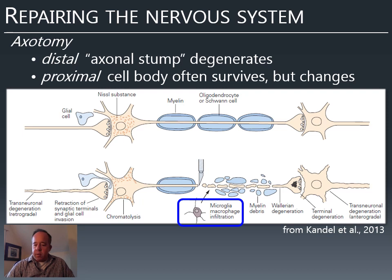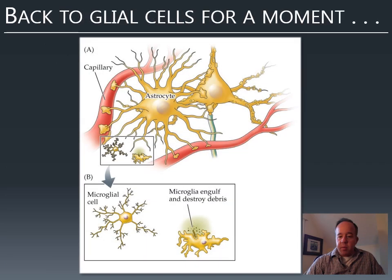And now I've drawn this box around the microglia. If we remember our unit on glia, here's an example. The microglia is coming in, and we're going to see that the glia have an important role to play here. So we remember this diagram from your textbook. We have astrocytes, we have microglia. I'm not going to go back over all of the glial cells, just these 2 for now.